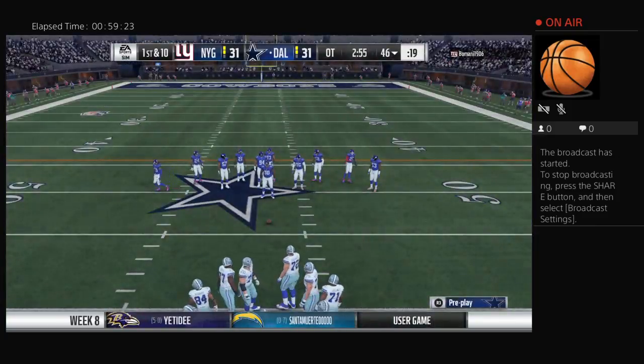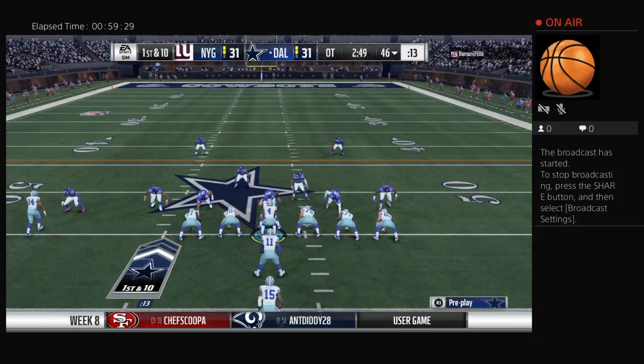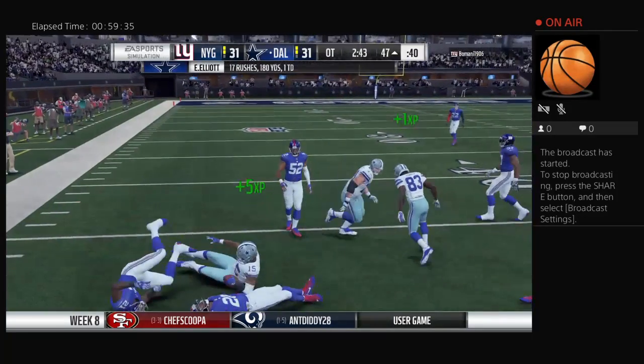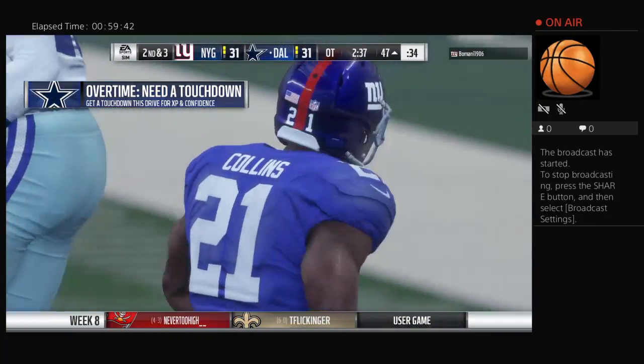First down and 10 now for the offensive group. They go back to Elliott. He's been busy. And he's got it across midfield and down to about the 47-yard line. It's a 7-yard carry to set them up with a 2nd and 3.